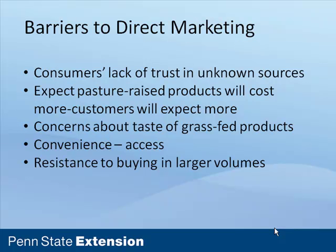But there are some barriers, right, to entering direct marketing. And thanks to Ginger, I got a lot of this information to get me to think about it. What are some of the barriers? Well, some consumers lack trust in an unknown source. They don't know you yet. We don't have a relationship yet. I mean, all of us have products that we buy all the time because we like them. We trust that brand name. And if another brand name comes on the market, we might not be likely to try it if we're not familiar with it.